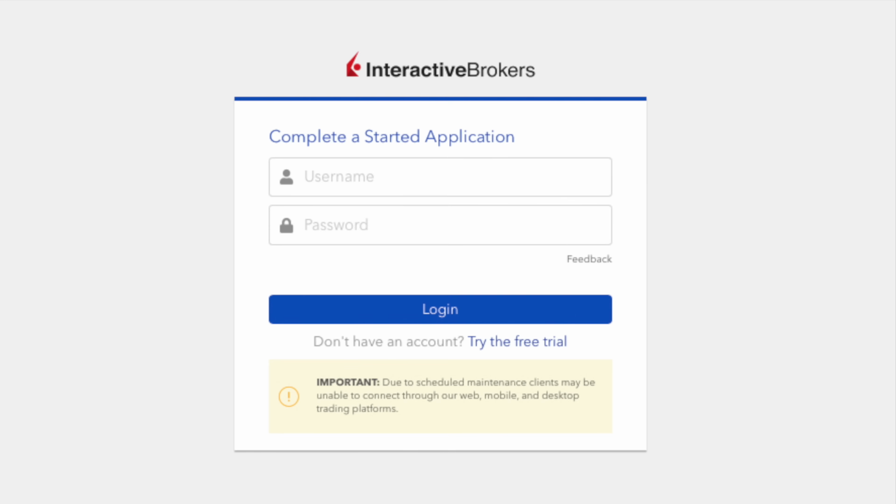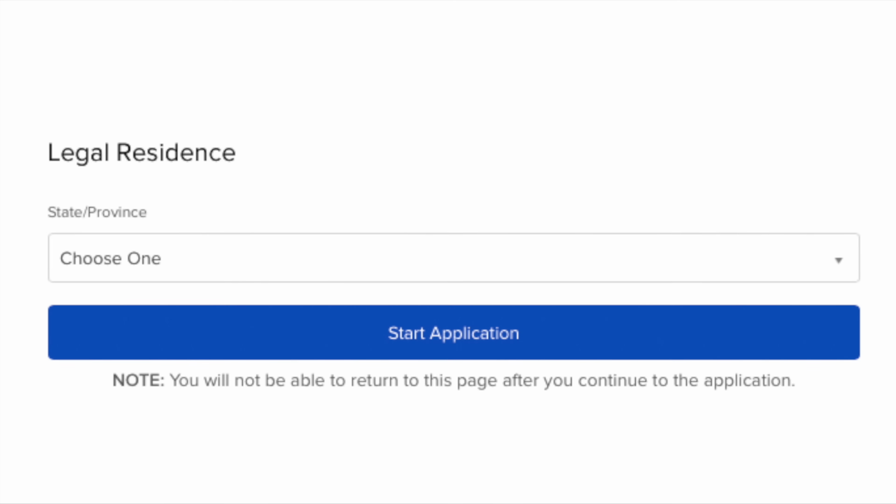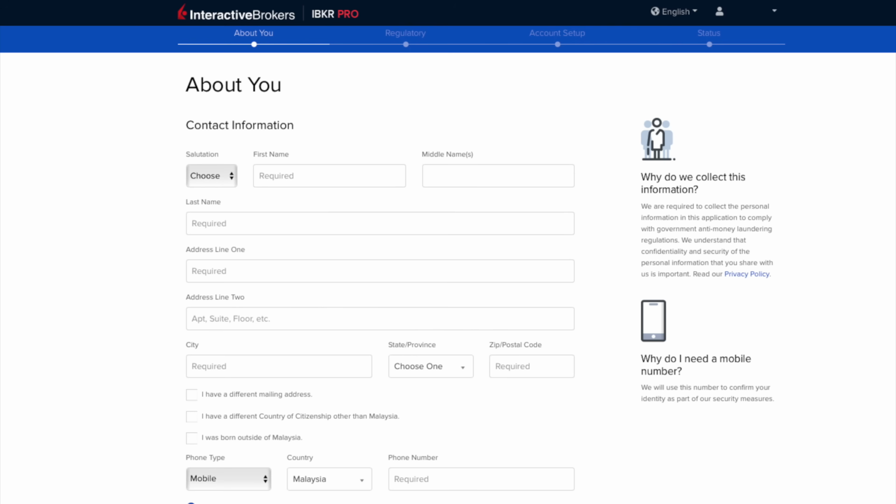You will land on this page asking you to log in so that you can complete a starter application. Log in and you will be prompted to select an account type. If you are opening an account for yourself, select individual. Scroll downwards and choose your legal residence, which is the state or province you are living in. For me, it will be Selangor, a state in Malaysia. Okay, page 1, about you.